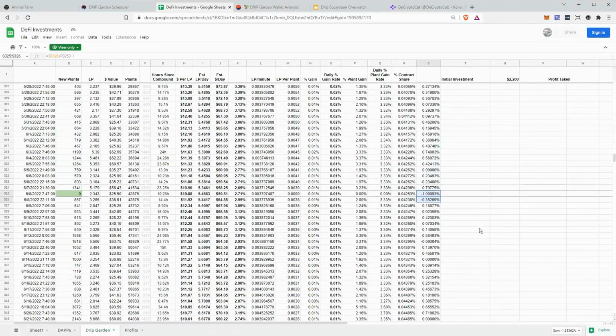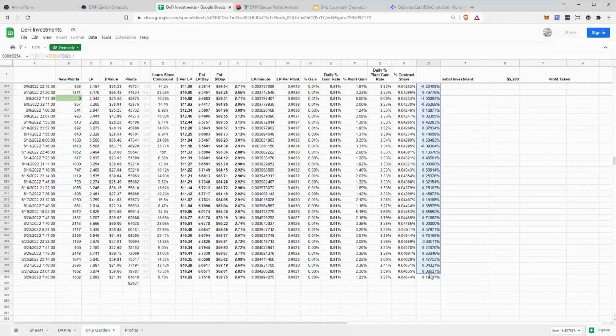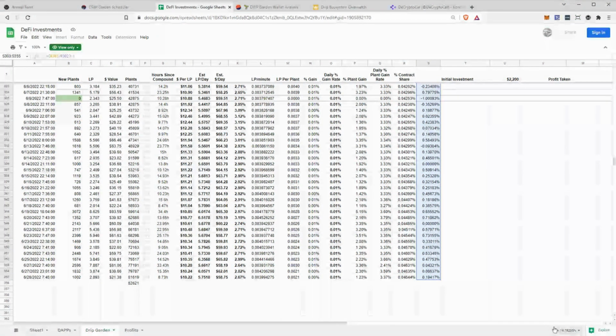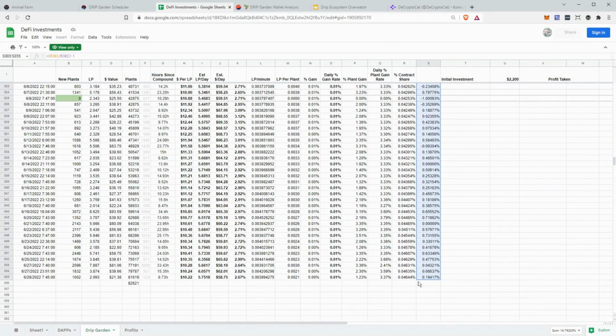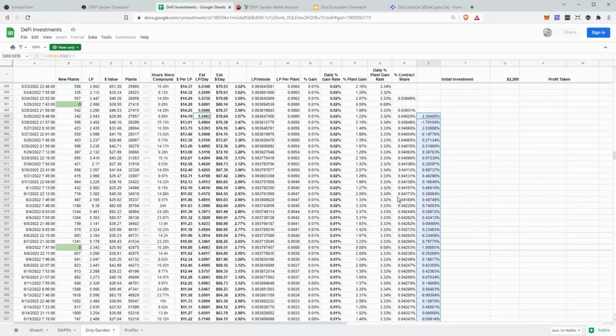So I just wanted to show you this. It's a really interesting statistic right here. You can see if I add it up, I've gained almost 17% in the last month from my contract share. Now 17% on 0.3931% is not a ton, but it is enough to see a difference.